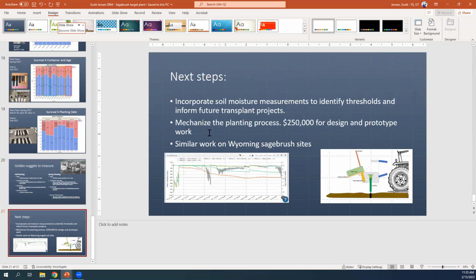So our next steps are we've got soil moisture measurements in all of these, so we need to incorporate that data. The planting method that we like the best, we would like to automate, and we think we need to put this out to bid. It looks like we need about $250,000 for design, and then we want to jump into Wyoming sites. Just one more brief comment on this.